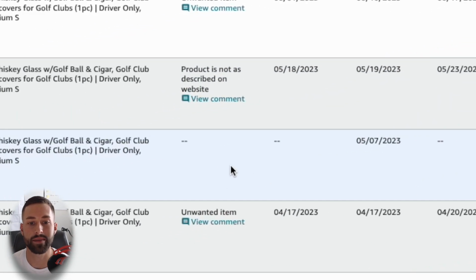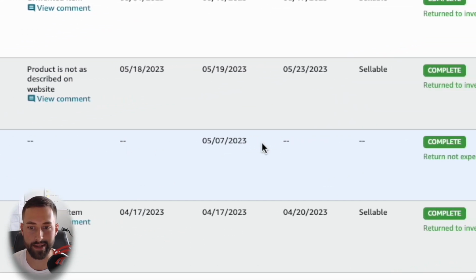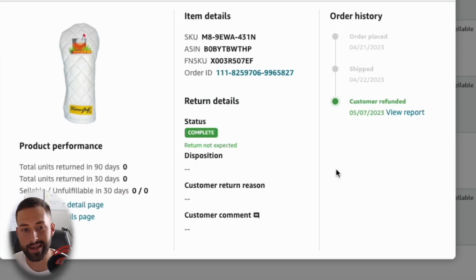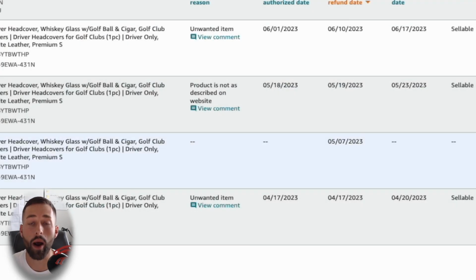However, sometimes we run into some different scenarios where we have no comment here, as you can see, and the unit was actually never returned for some reason. If I go to the details here, I can see that it's pretty vague on why Amazon actually refunded this customer and why they did not expect a returned unit. Typically, this means that it was lost in transit and Amazon would go ahead and refund you the entire amount because the carrier or Amazon were at fault. However, in this case, I really have no reasoning. So in a case like this, I would probably reach out to Amazon seller support just to gain a better idea of why this unit wasn't returned, what actually went on, and what I was refunded, if anything at all.